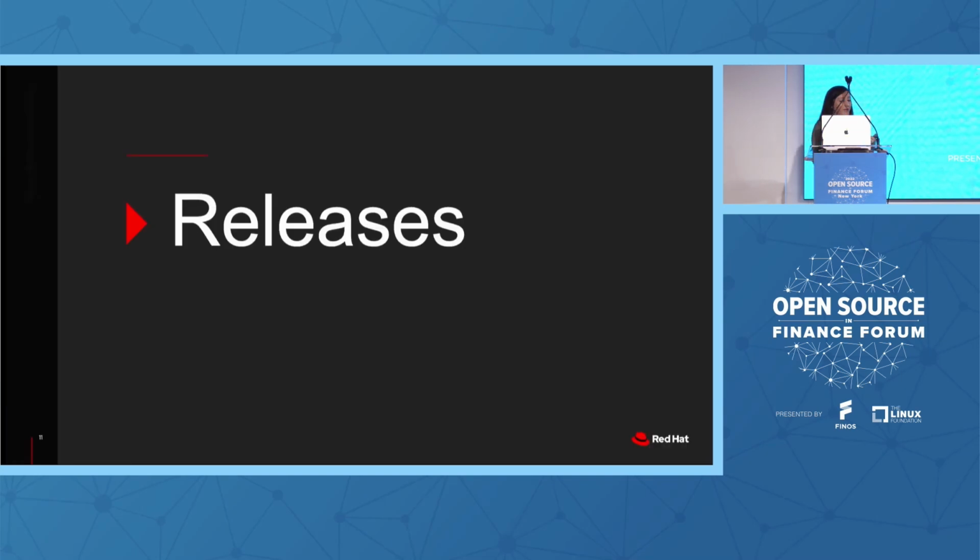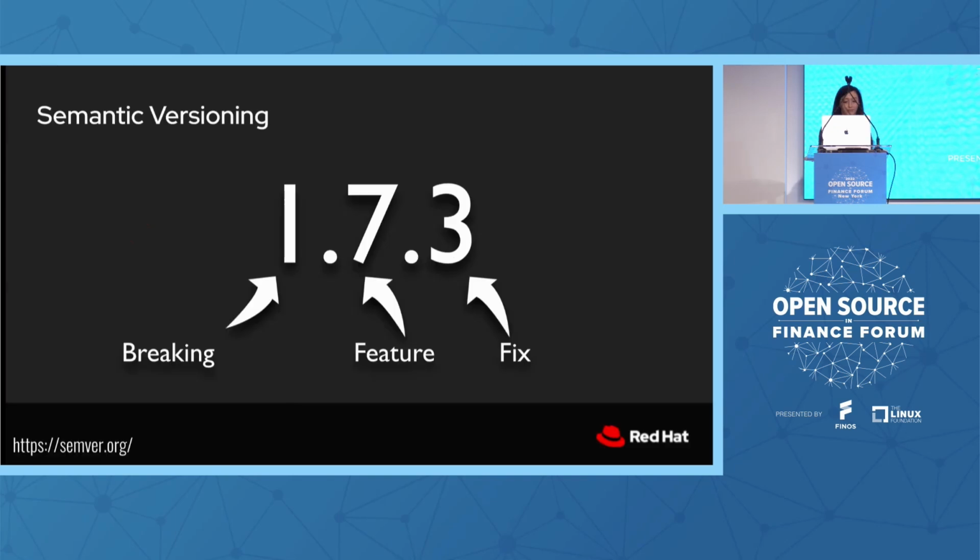So the first good piece of context to have is to understand how Node.js releases work. Fortunately, Danielle did a great talk this morning that covered that, so if you caught that, perfect. But if not, I'll just recap the very, very high-level basics that are necessary for this talk.